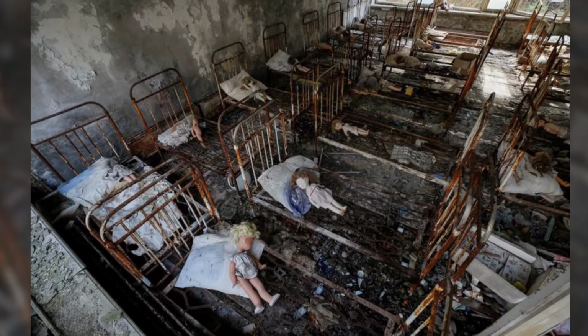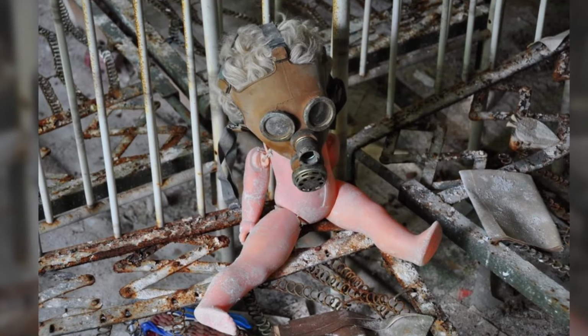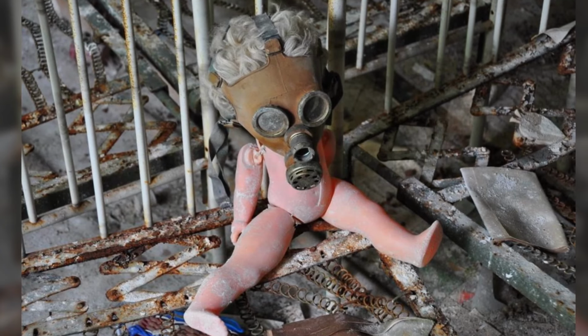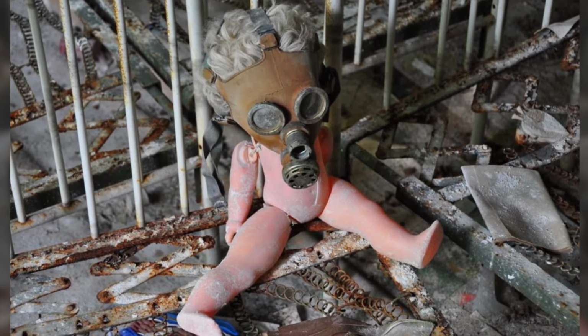However, what is absolutely soul-crushing and at the same time chilling is this photo of a plastic doll with grey hair completely naked except for a gas mask. It appears to be splayed out among the remains of a rusty bed, abandoned like the rest of the city, slowly taken a hold by nature. The entire thing sends chills down my spine.